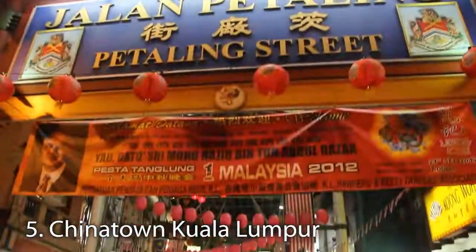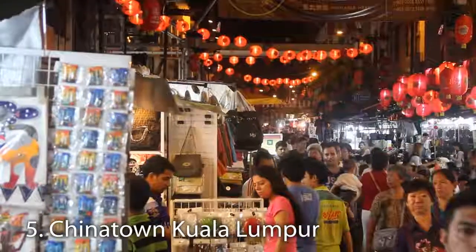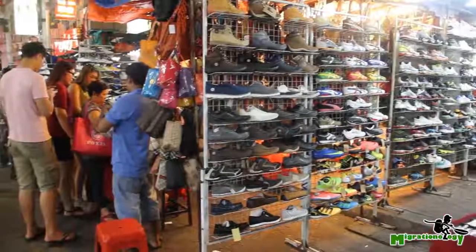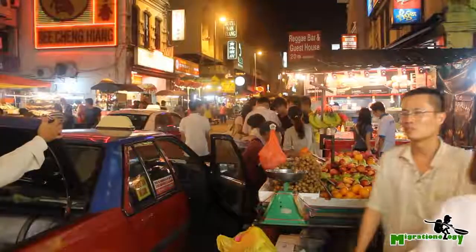Number 5, located on Petaling Street and popular with both locals and tourists, is Kuala Lumpur's Chinatown. I am in Chinatown on Petaling Street, and you can see lots of different stalls of clothes, mostly clothes, shoes, watches, handbags, DVDs, all kinds of stuff like that. There are also lots of restaurants both on this street and on the streets surrounding the area of Chinatown.